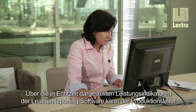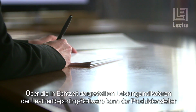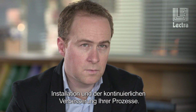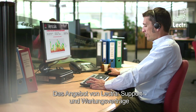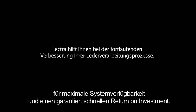The production manager can check operations at any time and monitor material use rates using the real-time performance indicators in leather reporting software. From defining the need through implementation, training and installation to continuous improvement, Lectra's experts are there to support you in reaching your operational efficiency targets. Lectra offers a range of support and maintenance contracts to ensure maximum system availability and a rapid return on investment.